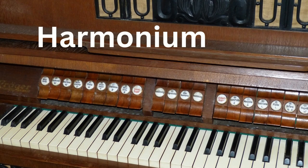Let's explore the soulful harmonium, a popular keyboard instrument in both India and Nepal. Its bellows and reeds create warm, harmonious tones that blend beautifully with vocal performances.